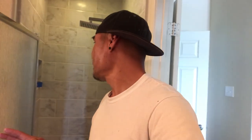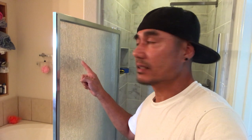I started at like 9 o'clock in the morning, when I woke up, and started finishing up the project, because everything was done: the tiles, the grouting, and also the grout sealer, and everything was sealed, and it's looking good. So what I did today was this door. I bought it yesterday at Home Depot, because we had to change the old glass shower door, and it's looking really good right now.